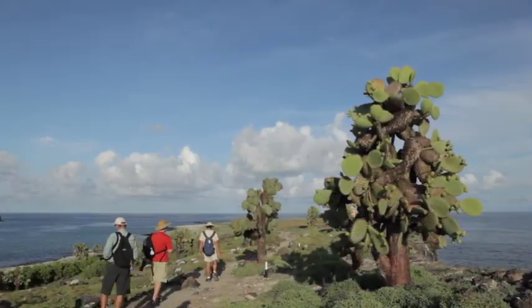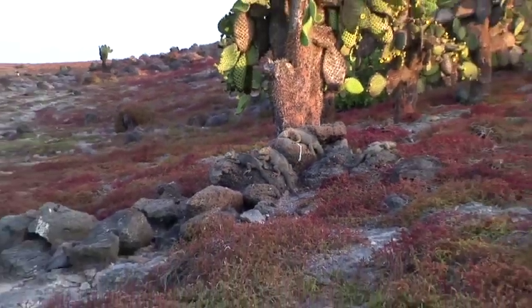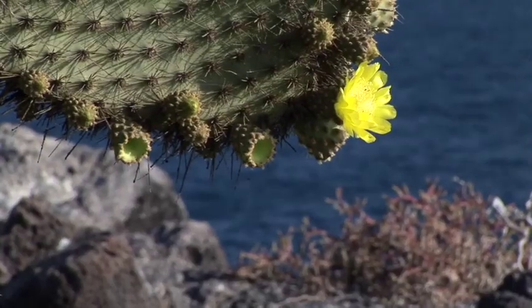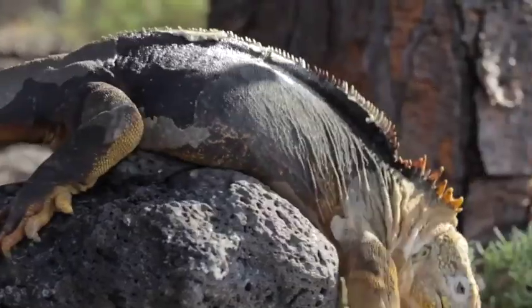On South Plazas, we're greeted by hundreds of land iguanas roaming the colourful Sesuvium. They prosper on Opuntia cactus pads and portulaca flowers, which provide both nourishment and moisture in an environment where fresh water is hard to find.